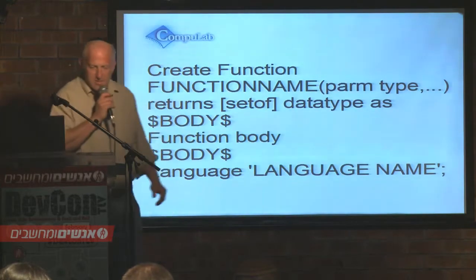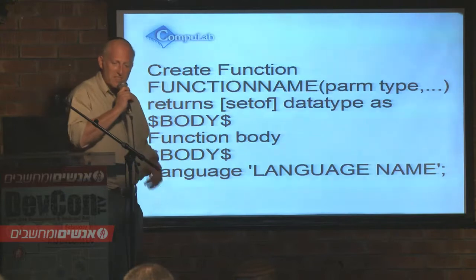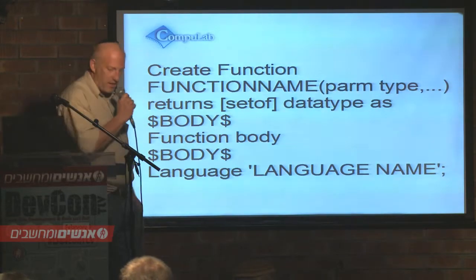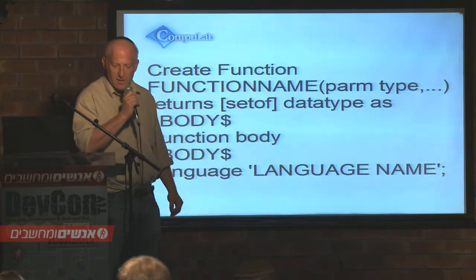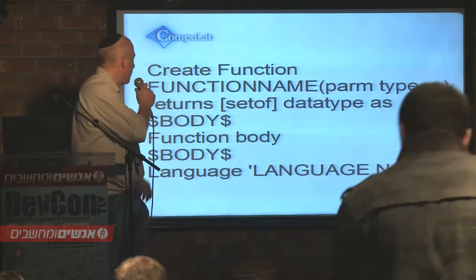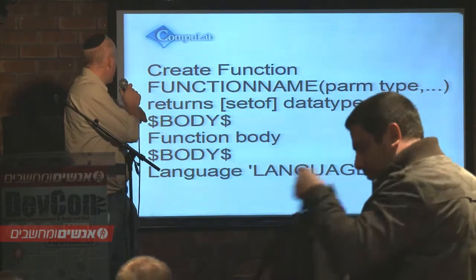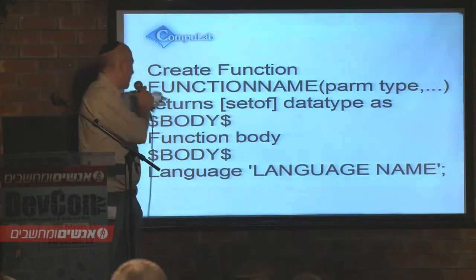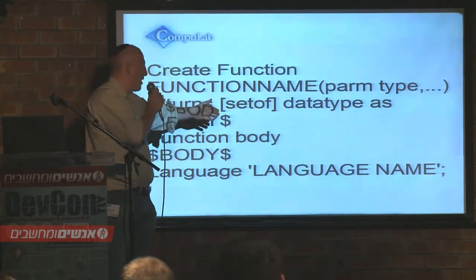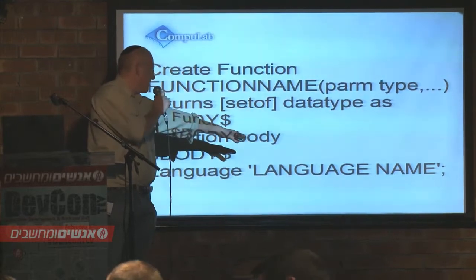There are four types of SQL functions that you can write within PostgreSQL: SQL, PLPGSQL, trusted languages, and untrusted languages. This here is the function declaration where you put the function name and the parameters. Set of means it returns more than one, then the data type, and then over here you put in the language name.